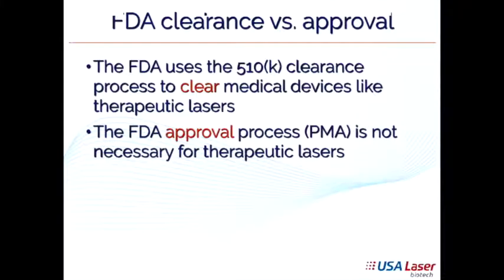The FDA also approves devices, but the approval is much, much more complicated and much more difficult. Fortunately, for therapeutic lasers, that is not necessary. The FDA approval process is called the PMA, which stands for pre-market approval. That's just jargon. The message here is PMA is different than 510K. There are two things to look at. 510K applies to laser therapy. PMA applies to surgical lasers and other more significant high-risk machines.